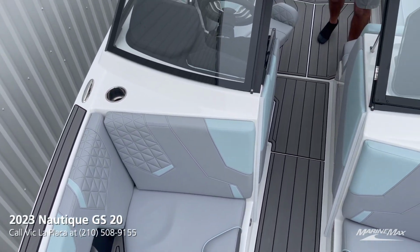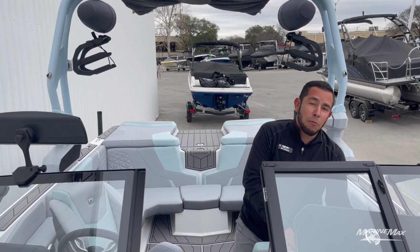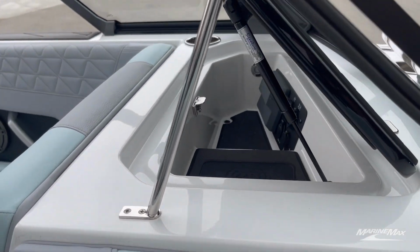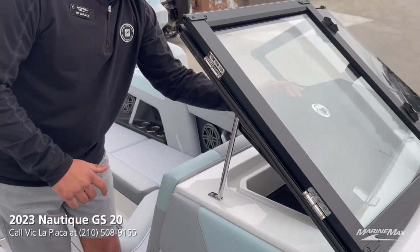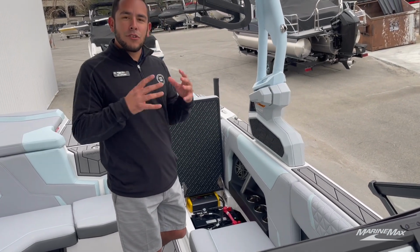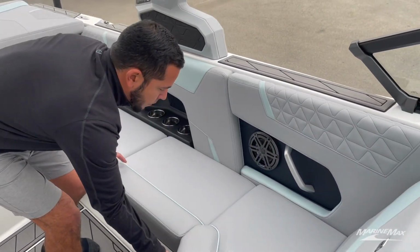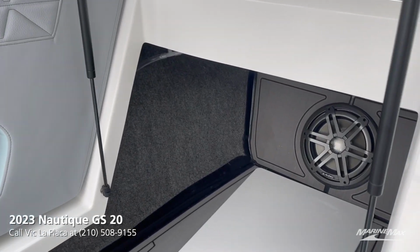For stereo, we went ahead and opted for 8.8 JL tower speakers with the overhead lighting, as well as the subwoofer and bow speakers. Inside the glove box here, you'll see that we have a nice spot in there for your phone to charge, wireless charger, USBs, and then of course your head unit, aux, and USB hookups. You have an onboard battery charger, so you can make sure that your batteries are always ready to go when you're ready to hit the water. Your battery switch will be located here underneath the cushion in front of the gull wing seat. As you can see, the JL subwoofer is located in there, your fire extinguisher, and wind dam.